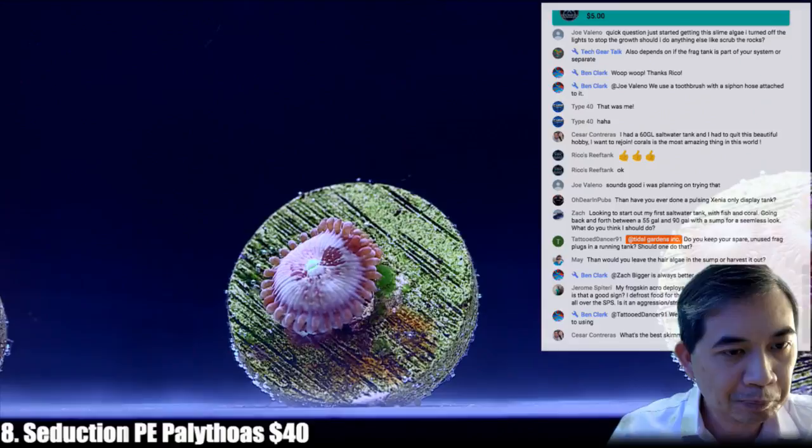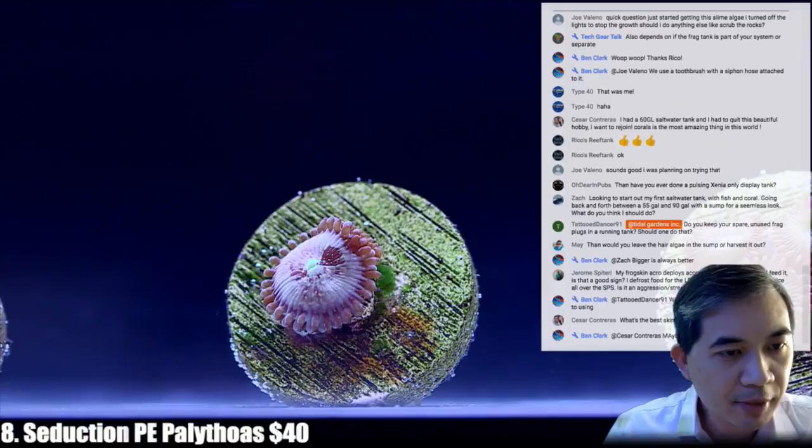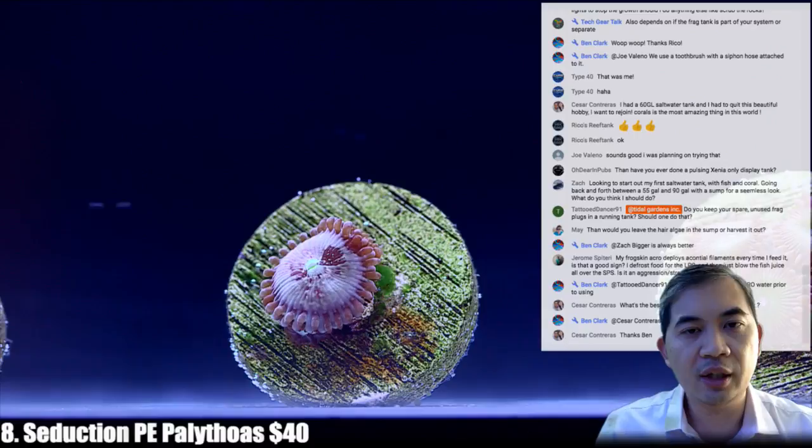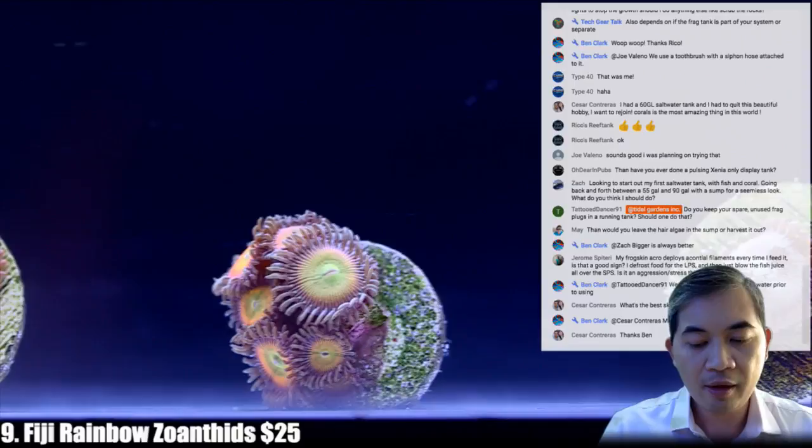Jeremy's Spittery. My Frogskin Acro deploys filaments every time I feed it. Is that a good sign? I think it is. When we started to feed with rotifers and cyclopes, we noticed that a lot of our acros did the same.